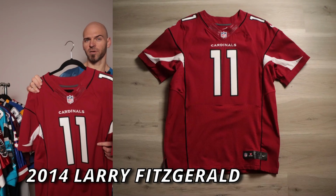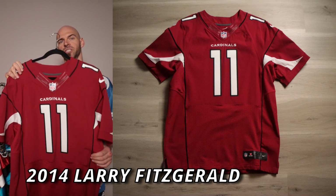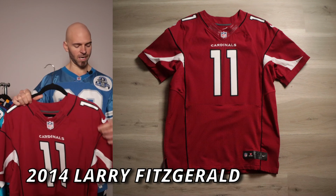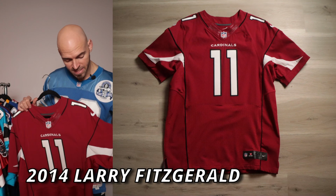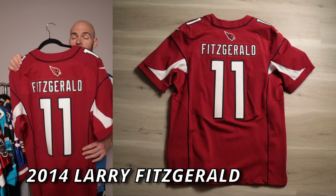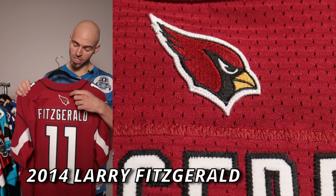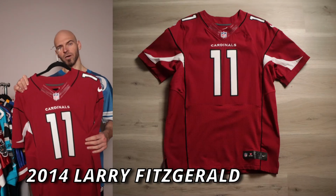West Division. Leading things off for the NFC West, we're going to have a 2014 Nike Elite Arizona Cardinals Larry Fitzgerald jersey. We're going to have that cardinal red, single black stripe on the collar. Then on the sleeves, we're going to have that unique black stripe again and a single white stripe. In terms of the customization, again, we're going to have kiss cut numbers, black on top of white. Turning the jersey around, we're going to have the same color sequence both for the name and for the numbers. Finishing things off, we're going to have an awesome Cardinals face. And there you go, Arizona Cardinals.